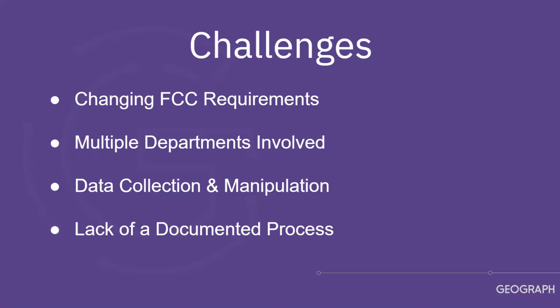So we've broken this down to the top 4 points that we're going to address right now. First, keeping up with constantly changing requirements. You'll see that to be a theme over the years. Second, the need to involve multiple departments and platforms. Third, data collection and manipulation so that the report can be more easily generated. Get rid of that manual process that the regulatory department was going through, which we talked about earlier. And fourth, and we've saved it for last, but really in our opinion, it's the biggest pain point and can be the most easily overcome and make the biggest difference. And that's the lack of a documented process for this.